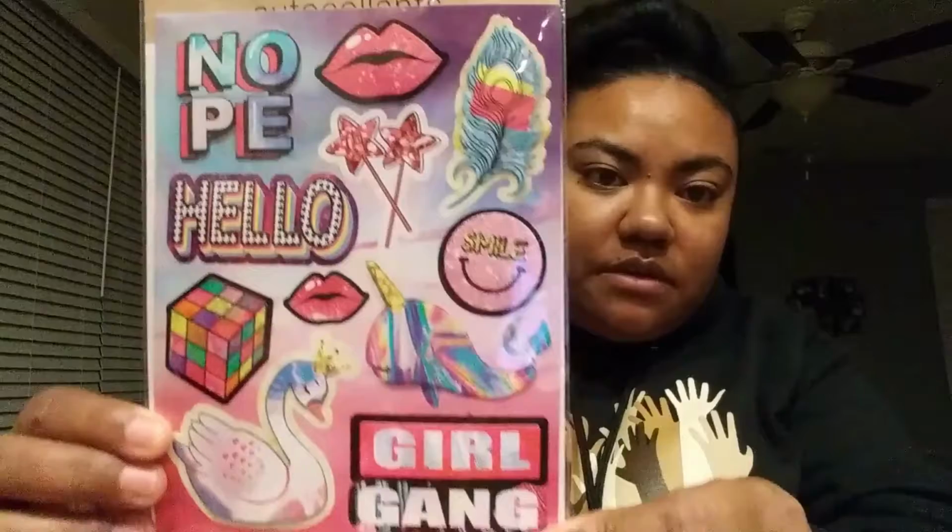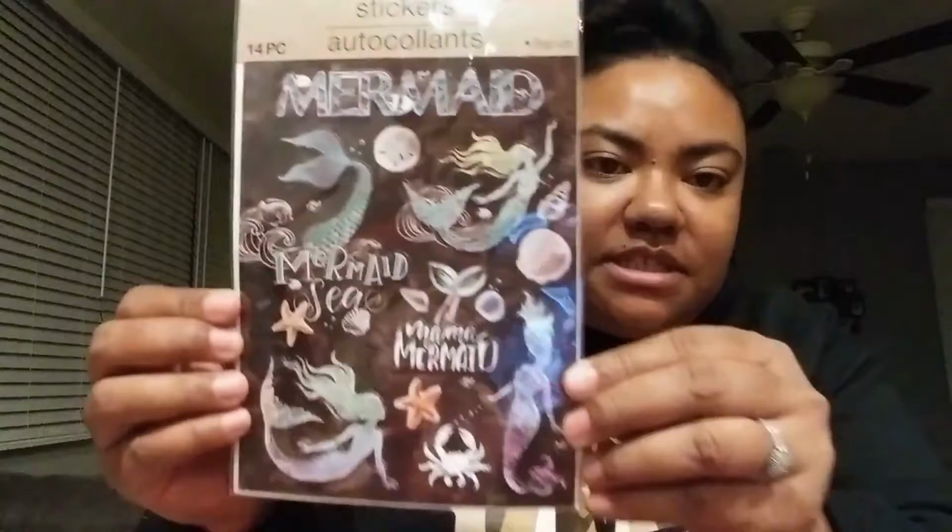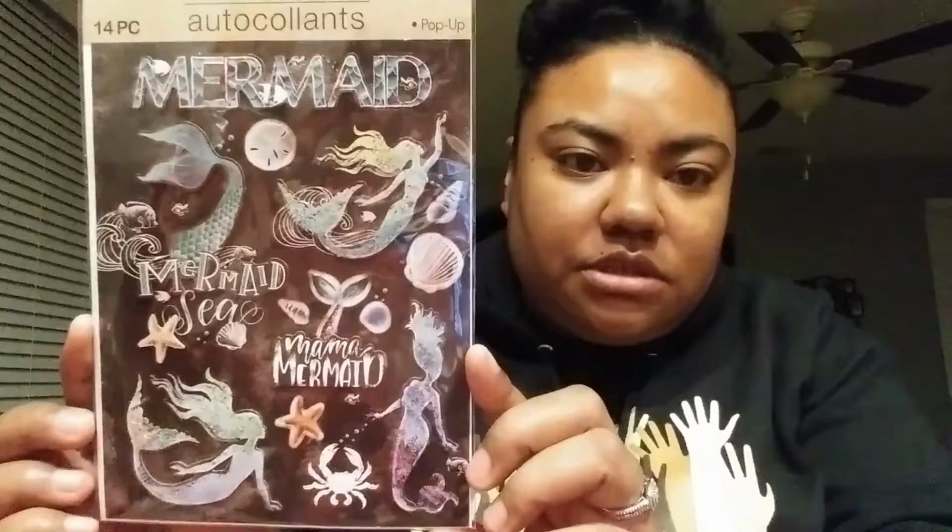And then this one is a 13-piece sticker. It's a birthday theme. You could use this in a scrapbook or even if you wanted to put together a card. This one was new. This is actually one of my favorites. I don't know if you could tell, but it's kind of 2D. It's popped out stickers. But this is a mermaid theme. So that's cute. This is probably going to go in one of the girls' junk journals. So I picked that up, and that's 14 pieces there.